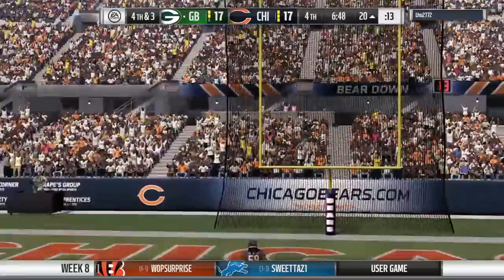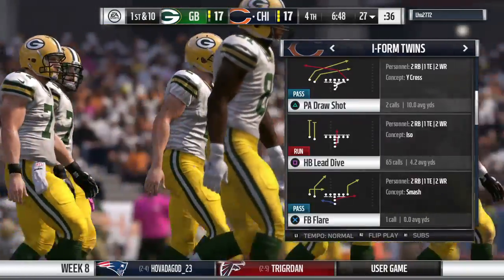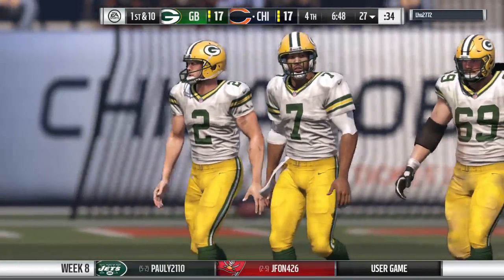And that is no good. And a costly one there as this game remains tied here in the 4th. Everything looked good. Good snap, good hold. Sometimes, though, the ball just doesn't want to go where you want it. And this one winds up no good.